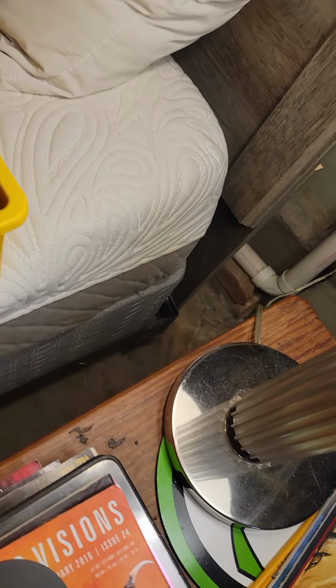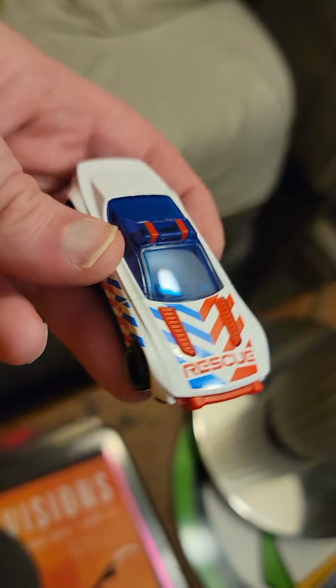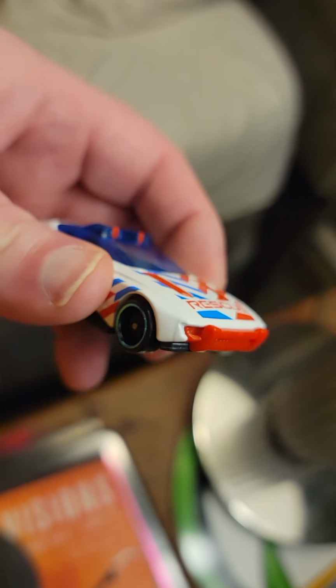I've always had Hot Wheels growing up, but I've always loved the craftsmanship of these little cars.